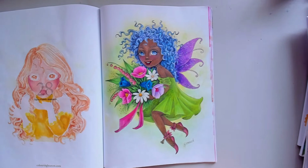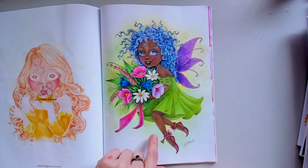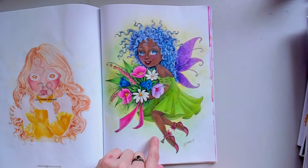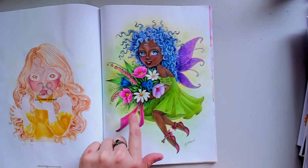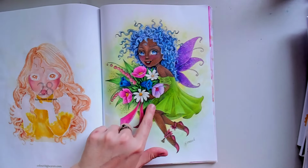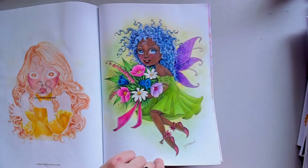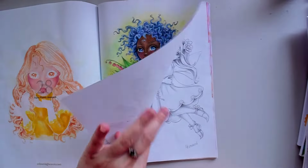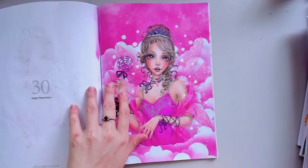This one is alcohol markers to base, distress ink in the background. It looks like Prismacolor for shading, and I would say there is some Mod Podge Extreme Glitter for all the little fairy flower details. That one's still to be coloured.